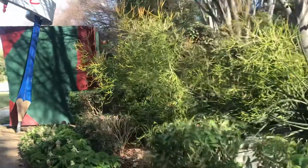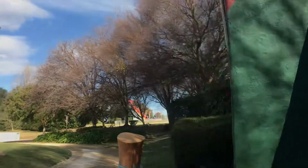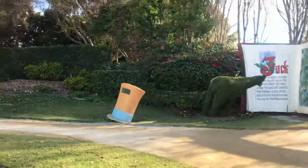Upon exiting the storybook garden, off to our right, our topiary giraffe reading a copy of Jack and the Beanstalk. Now a very patient topiary gardener here looking after his patch. Some spinach. Sage and parsley there as well.